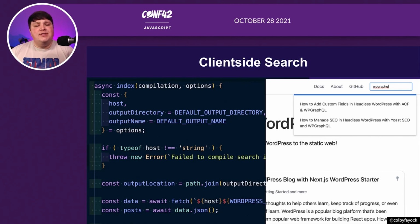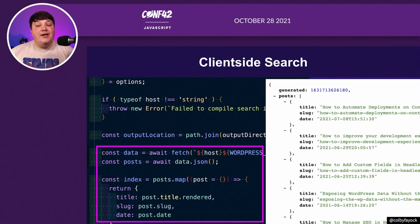I would imagine someone would typically want search out of their WordPress site as well. And the WordPress API actually provides search capabilities, but like I mentioned earlier, I'm trying to statically compile this. So then I would be hitting a server, which is kind of against the point of what I'm trying to do. So I took advantage of Next.js sitting on top of Webpack, and I created a Webpack compiler as part of this project that fetches all the posts at compile time.